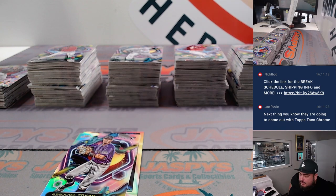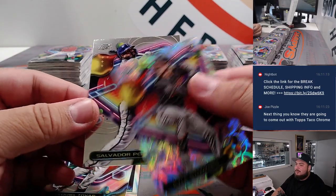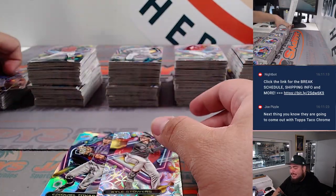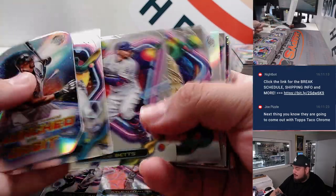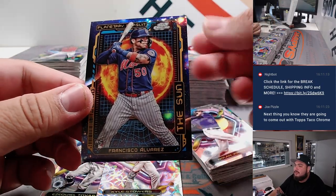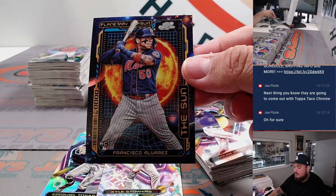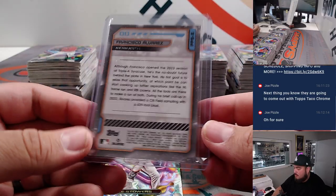Look, at the end of the day, everybody will have their opinion on products, but if people are buying it, then I assume people like it, right? If people didn't like it, they wouldn't be buying it. That's the way I see it. Just as there are products out there that people stay away from, you know? And there's a planetary pursuit, Francisco Alvarez. There you go, Mets. Steven.